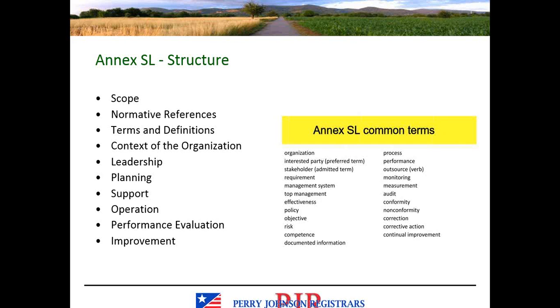Now, there really aren't any new clauses within this structure. It's just worded a little differently. The only one that's really new is the improvement, and that really just builds off of the continual improvement aspect. So not that it's new, they've just kind of pulled it out and made it its own chapter. So here you have the Annex SL common terms. So these are common terms across the ISO standards. So you'll see these in ISO 9001, 14001, and soon to be the new OHSAS 18001, which they're calling ISO 45001, which I believe is due out the end of 2016 sometime.